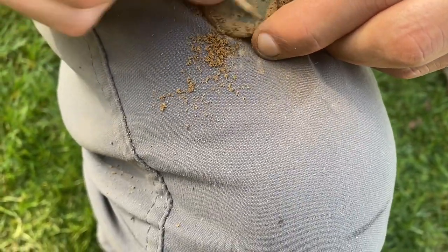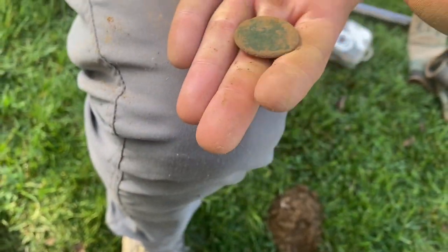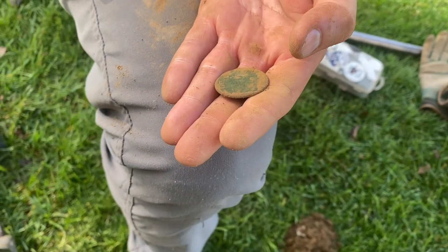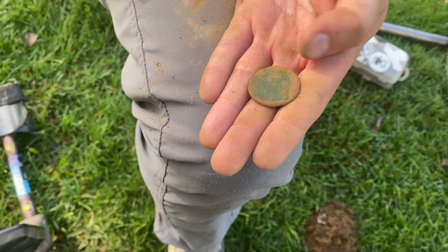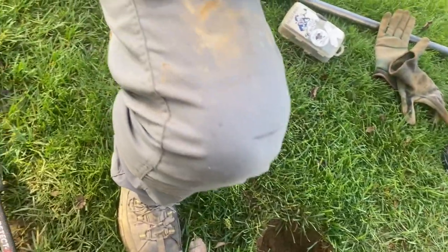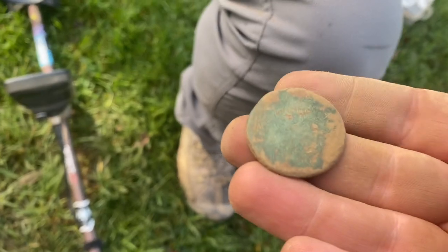I don't think so. I'm going to say it's probably another KG3. I think it's KG2. A little bit earlier. Don't know, I can't tell. I thought I saw a bust looking left, but maybe not. Might not even be the correct side.